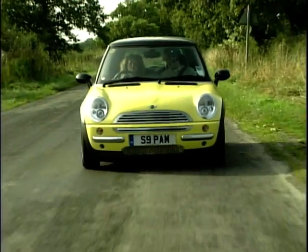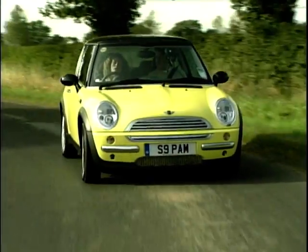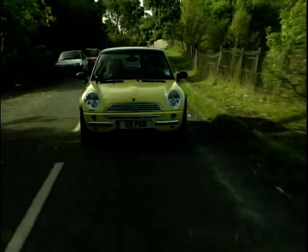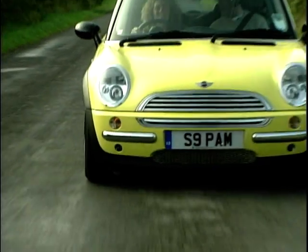What about in the back there, Lorraine? How are you? It's a little tight. I'd say probably a man would find it quite difficult in the back. I'm fairly short and my legs are okay, but it's quite tight to get your feet underneath the seat in front of you.